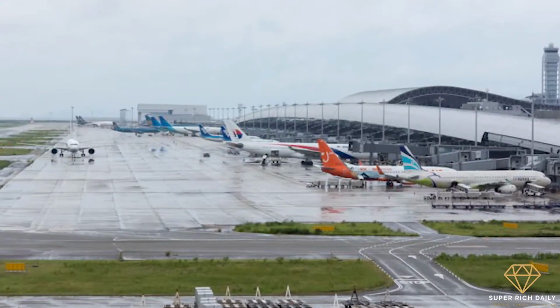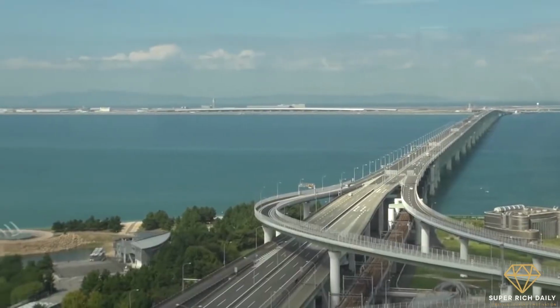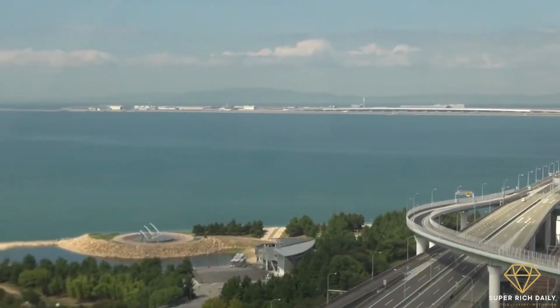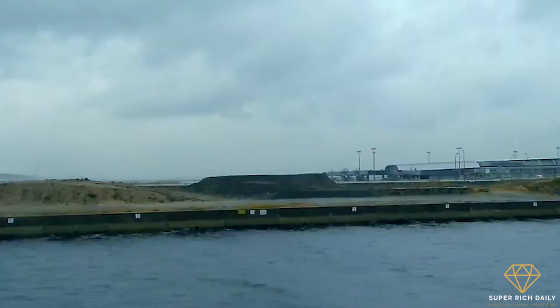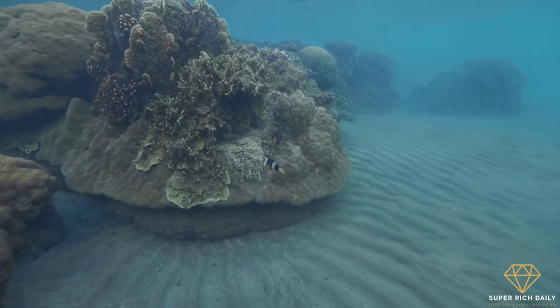The airport's designers envisioned a 2.5-mile-long, 4,000-foot-wide runway. The area was chosen because it was 3 miles from the coast and had a sea depth of 60 feet. The water depth, however, was not the major stumbling block. The problem was the condition of the soil under the water.